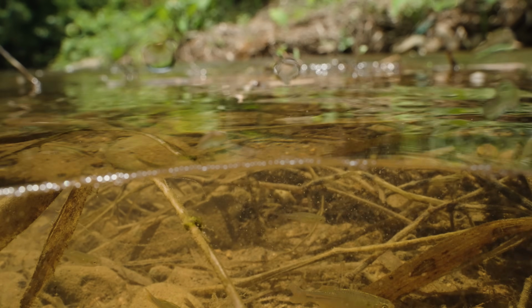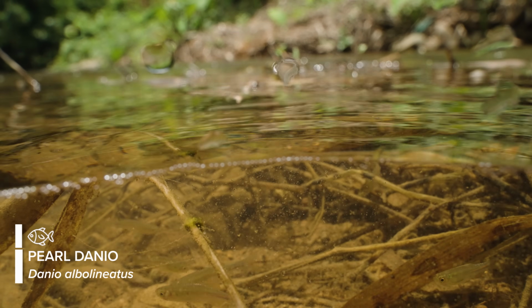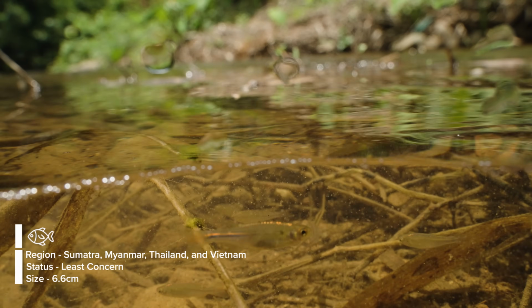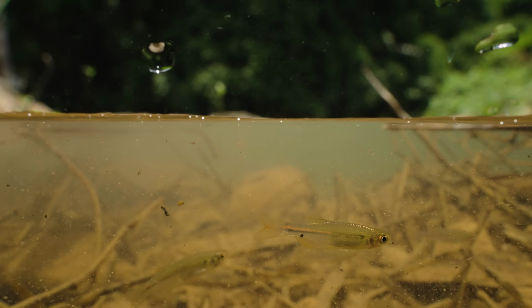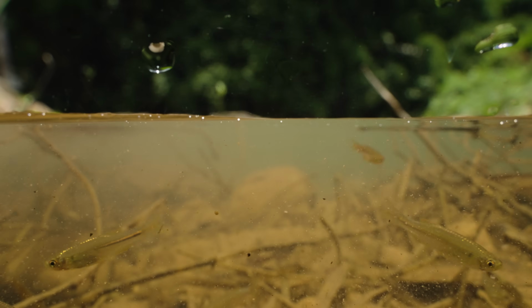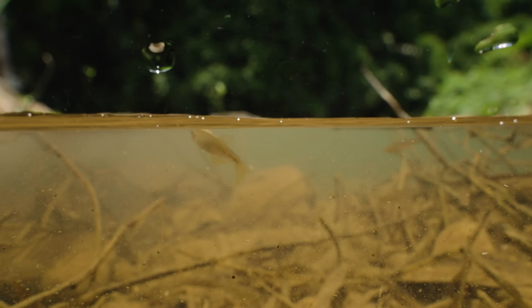On the shallower areas of the stream are found Blue Danios. You might recognize these as they are a classic in the aquarium trade. Blue Danios are vibrant schooling fish easily recognized by their iridescent pearl-like sheen. They prefer oxygen-rich, flowing waters and are often found among submerged plants, where they feed on plankton and tiny aquatic insects.